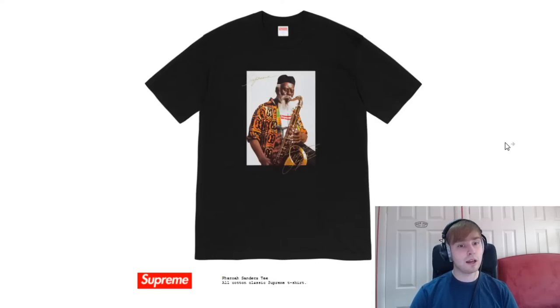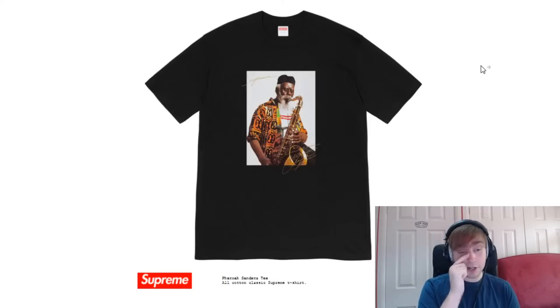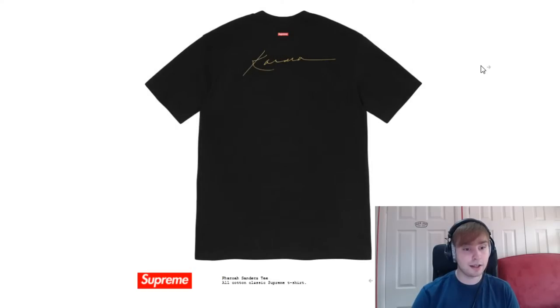T-shirts. Sanders. Well, you can see what they are, can't you? A saxophonist. Is that how you say it? Yeah, saxophonist. I saw this as a leak before, that people were saying there was going to be a piece to do with him. It looks really clean. It looks really nice. Compared to other pieces that seem a little bit rushed on the photo side, this looks nice and simple and clean. And it's got a signature on the back.